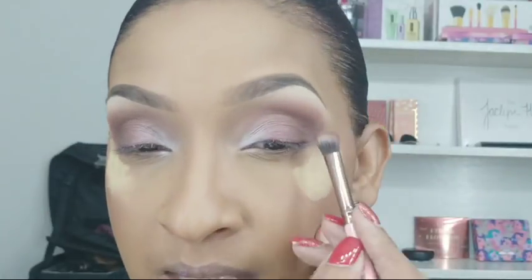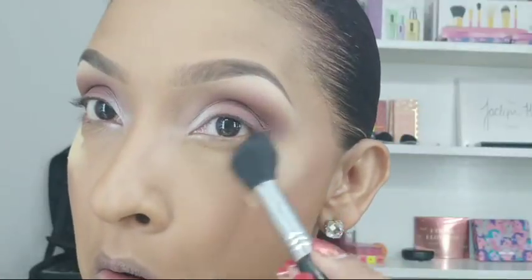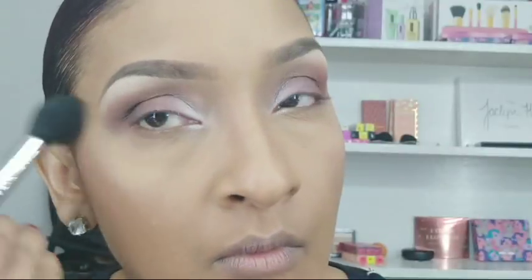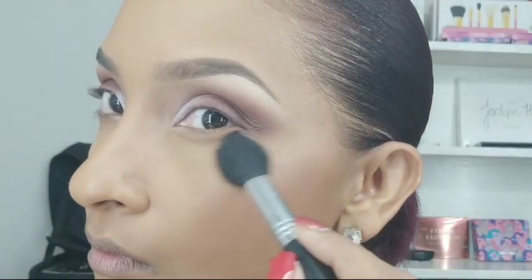And some more Boots. Alright, let me just... So I need to just clean up that edge just a little bit. And to do that, I'm going to take a little bit of my concealer.